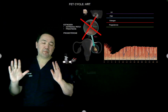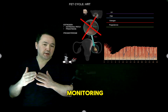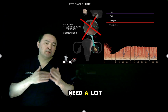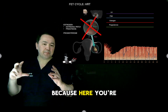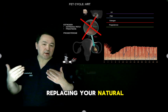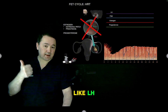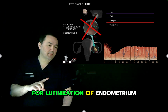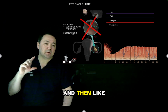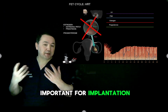Generally, these cycles are easier to manage because you don't need to do a lot of monitoring, and you don't need to do a lot of blood tests, but they don't have a very high success because here you're replacing your natural hormones with artificial hormones. Your endometrium is not getting all the signals, like LH produced from pituitary is important for endometrium, for luteinization of endometrium. Then natural estradiol, natural progesterone is important for implantation.